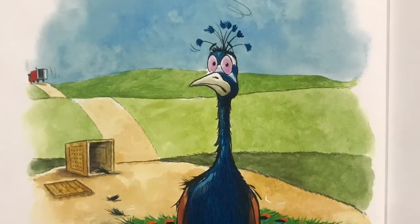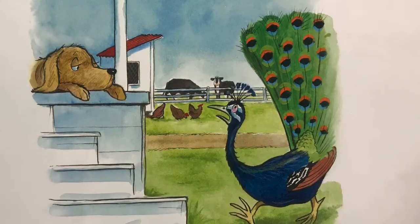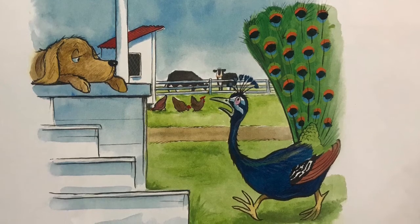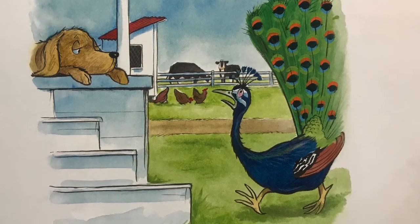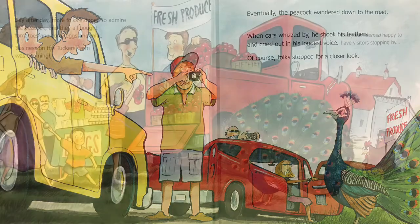that peacock showed up. The cows and the hens and the old hound kept right on doing what they'd always done. But that peacock had never lived on a farm. He had no idea what to do. So he spread his fancy feathers and set to shrieking. Eventually, the peacock wandered down to the road, and when cars whizzed by, he shook his feathers and cried out in his loudest voice, "Ah!" Of course, folks stopped for a closer look.